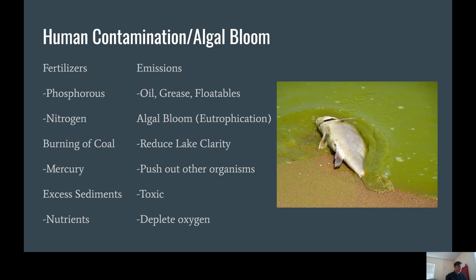Fertilizers used near a lake can leak the nutrients into the lake, which can over-fertilize the lake. The burning of coal puts mercury into the air, which can absorb into the lake and get eaten by fish, which puts mercury in our fish. Excess sediments from construction, humans walking around, or other sources fall into the lake and can over-fertilize the lake. Emissions in general put oil, grease, and floatables into the lake.